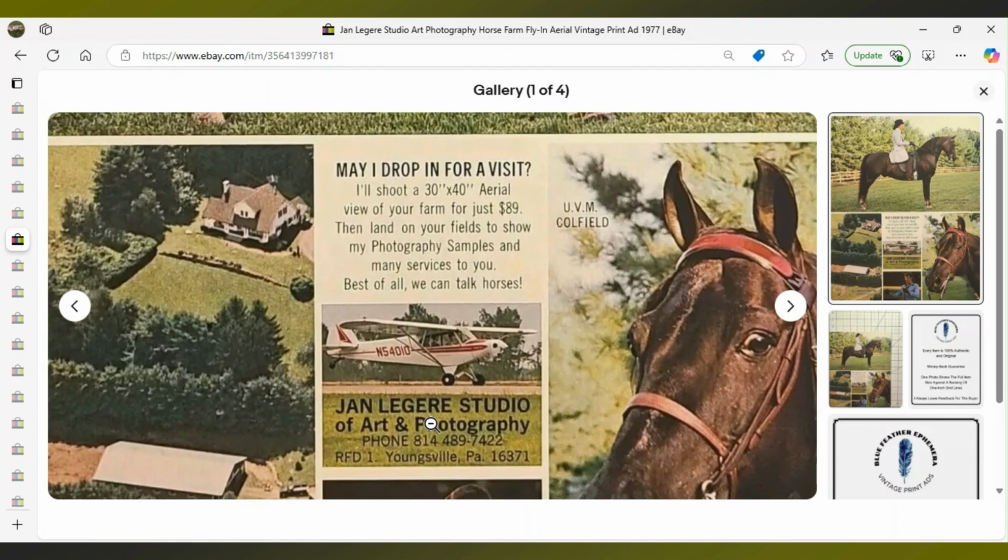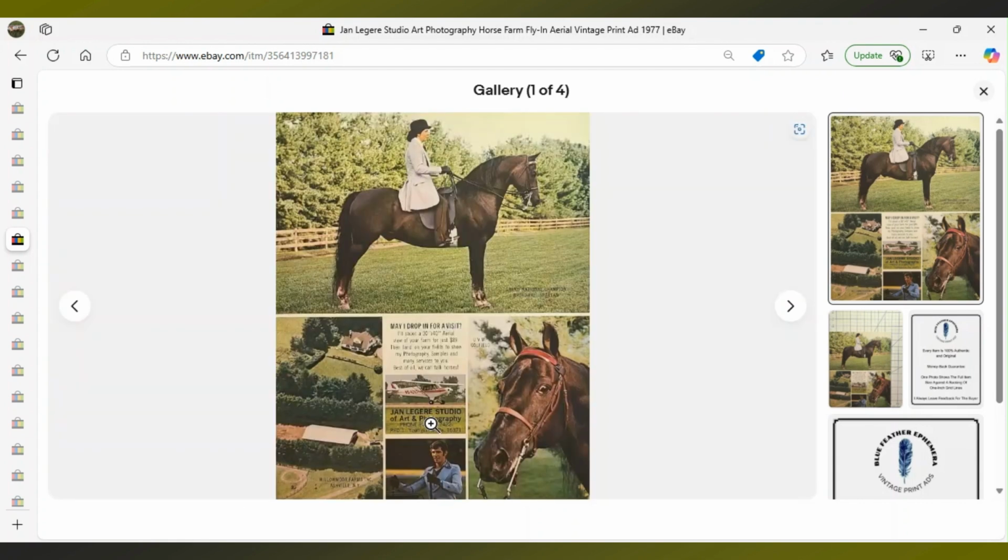When this sale occurred, I got a message from the buyer, and he said, by the way, I'm the fellow at the controls of that airplane right there. And I looked, and it was the advertiser himself who was buying this old ad nearly 50 years ago, and I thought that was great. I sold it for $16.77.